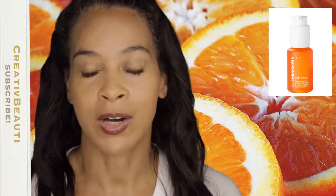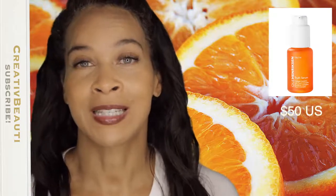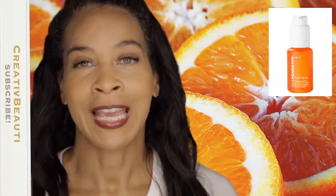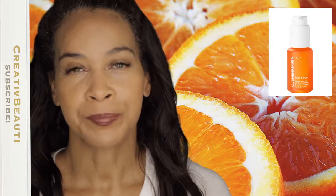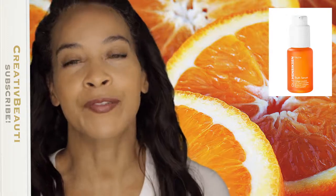And when I say entry level, I do not mean cheap. I will put the cost of this serum right now on the screen. The serums that I'm going to list today are a variety of prices. But the Olay Henriksen Truth Serum has been my favorite. I've tried many others. Some are stronger, more potent, but this one, I just love the way my skin looks afterwards. And anytime I have any sort of irritation, I go back to Olay Henriksen's Truth Serum. That's number 1 on my list.